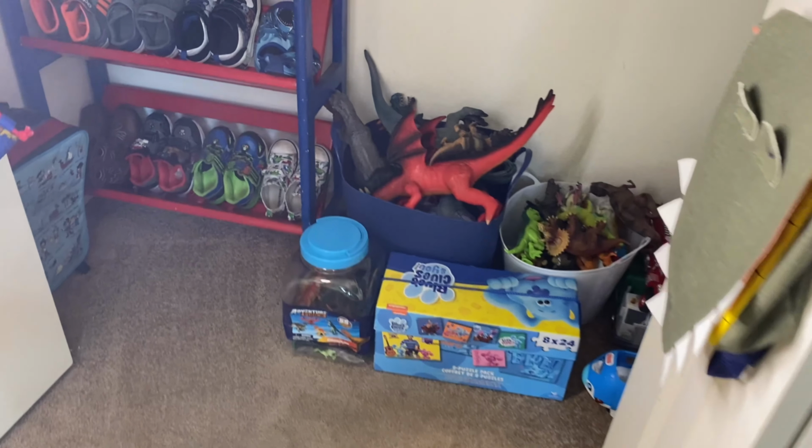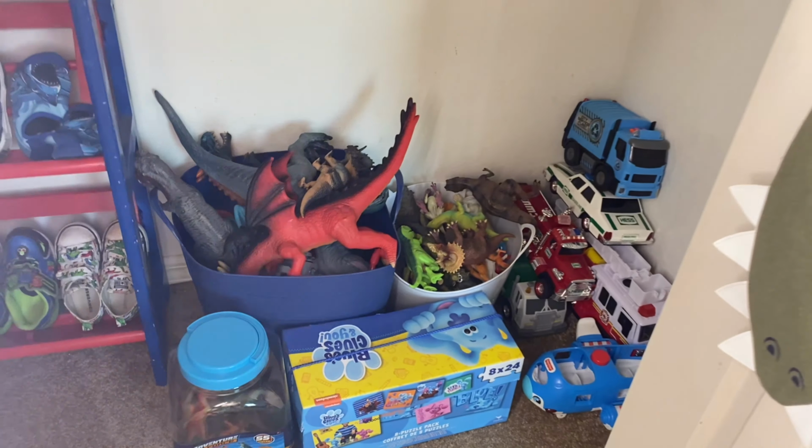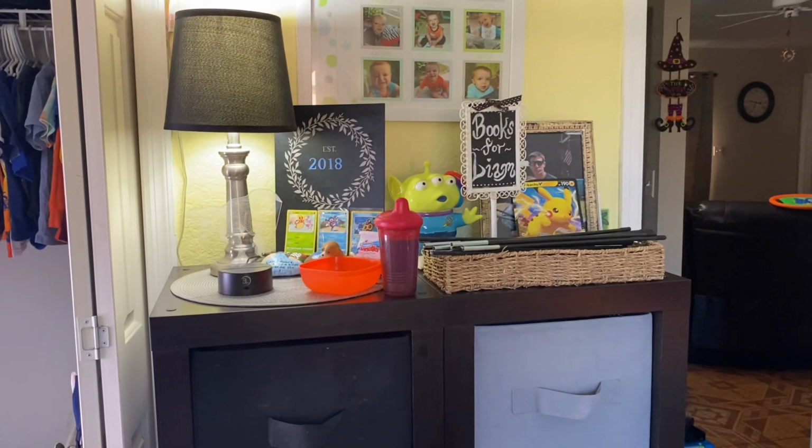And then over here in his closet, I put some cars in the back over there just because he has so many. I do need to get some type of organizer or something in here, I'm thinking. But for now, this looks nice. It's organized, and I am so happy with his room. Now I'm just going to organize the top of his little dresser right here and light a candle.